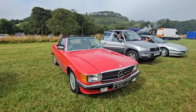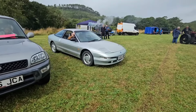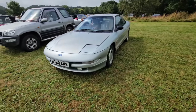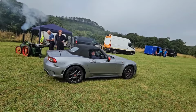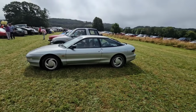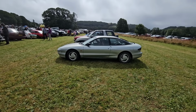I think we've seen the Merc SL before, and I think we've seen the RAV4 as well. But look at this, Ford Probe. Beautiful. I wasn't expecting to see one of these here, with those fantastic three spoke wheels. There goes the 124. It's got a moody exhaust, hasn't it? So yeah, Ford Probe, look at the wheels. Those are factory wheels on that.